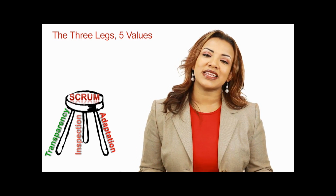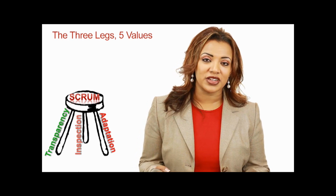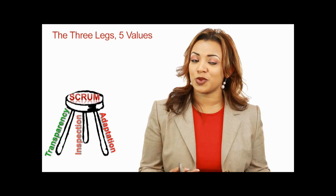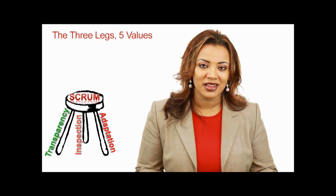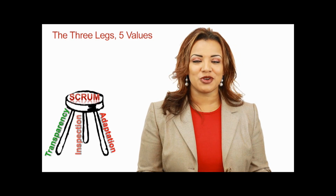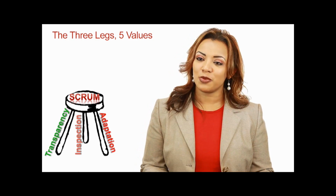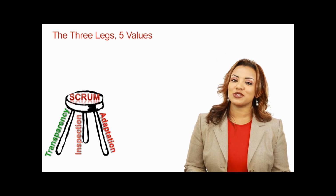The inspection and the adaptation leg is really the heart of it, which is that no sprint will be perfect, that every sprint will have to improve on the sprint before from all the practices, and that's where the retrospective comes in. Of course, if you are doing this the right way, every day you should also be inspecting and adapting and improving the process. There are also 5 values that Scrum believes in.